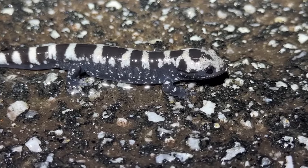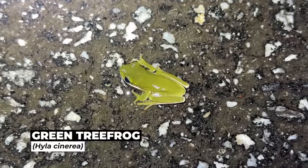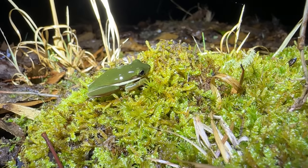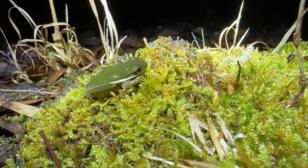It's got some nice spotting on the sides. Look at that. Beautiful. Here's another weird one. A green tree frog. We got green and gray tree frogs tonight. Very, very odd. That's a new species for the year. We're gonna get to February and not have any new species to look for because we found them all already. At least all the common stuff.